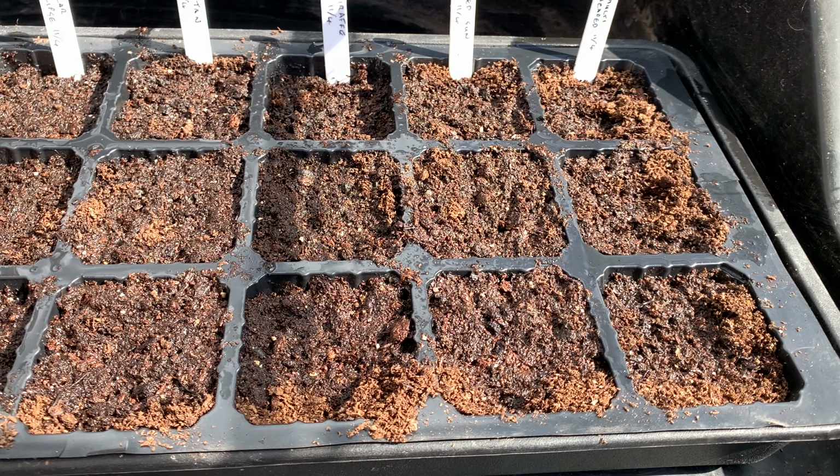There we go, my 5 different varieties of sunflowers planted for the Sunflower Challenge. I hope you'll join me across the world in growing some really beautiful sunflowers this summer.